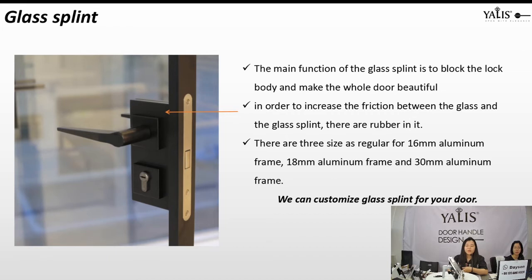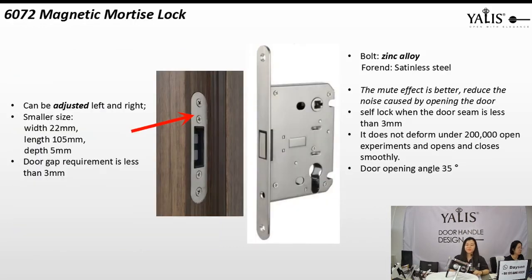We have contacted 5 millimeter thickness glass and 14 millimeter finished aluminum frame before, and we have the ability to solve this problem. Please don't worry. Next page, please.